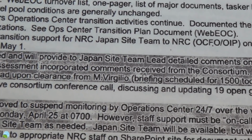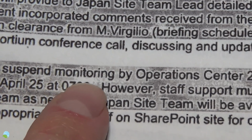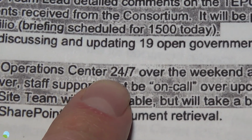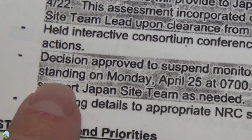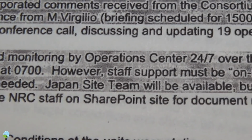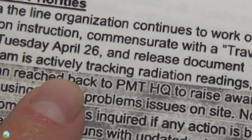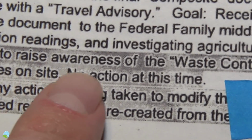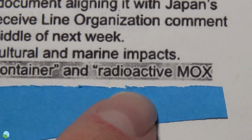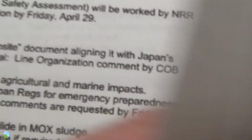As of April 22nd, there's a decision approved to suspend monitoring by Operations Center 24/7 over the weekend and resume watch standing on Monday. Japan reached back to PMT headquarters to raise awareness of the waste container and radioactive MOX. That's the uranium-plutonium mix.